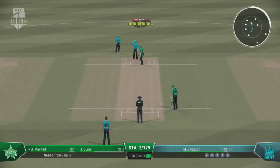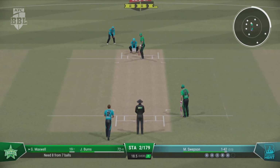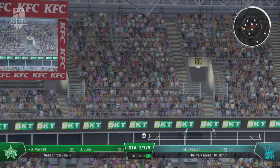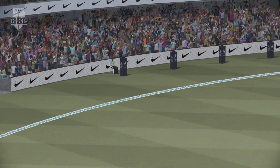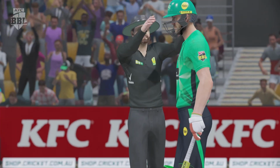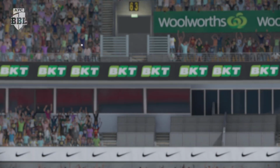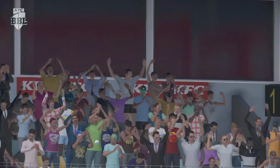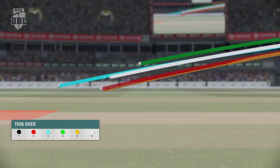Really good, that one from Glenn Maxwell. And here he goes again. Could be all the way. It does. They're two away now, the Melbourne Stars. Glenn Maxwell says, you know what, Marnus? I saw you hit a couple of sixes over cover. I can do it too. And he did.